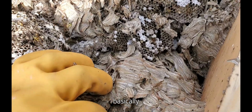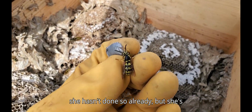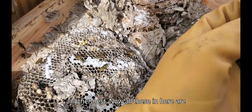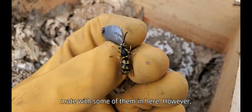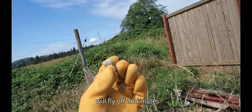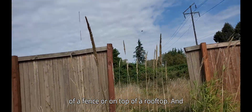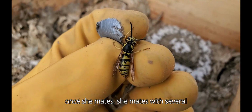So basically, what's going to happen is that she's going to mate with another male from another nest, if she hasn't done so already. All of these in here are different nests, so she could probably mate with some of them in here. However, typically, when it's a single nest, she will fly off and mate, usually in a high spot, maybe on top of a fence or on top of a rooftop, and she mates with several males.